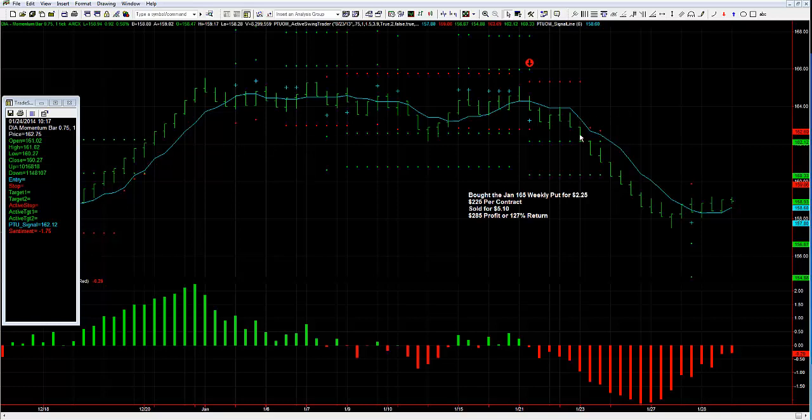So in this case, on the downside, the way I played this, I went in and I bought the January 165 weekly put for $2.25. So this put option gave me control of 100 shares of the Dow ETF at $165 a share, and I paid $225 per contract. So as you can see, this is a very manageable trade for most retail traders. Okay, if you've got a larger account size, you can come in and trade multiple contracts here just as easily. So it's a very, very good trade for people of all skill levels and for people with all types of account sizes.